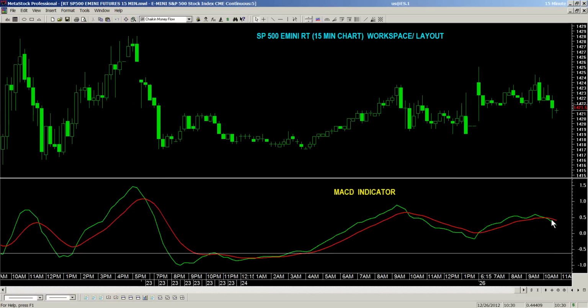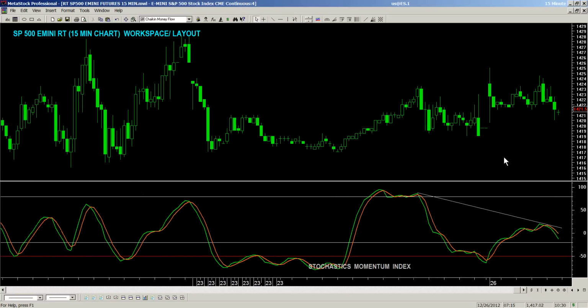The MACD on the 15-minute chart has crossed, signaling the official change in trend to the downside. A longer-term indicator. Every one of the indicators that we're viewing here has certain parameters attached to them. The S&P 500 equities moving in the same direction.